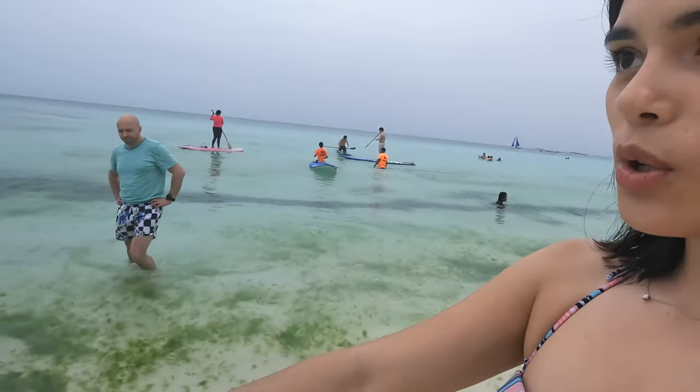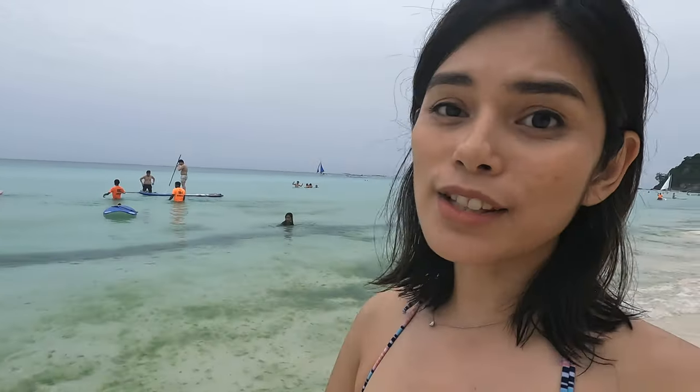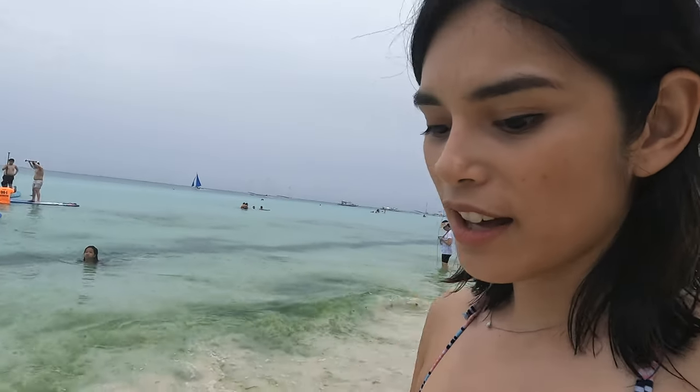I think rain or shine, Boracay is still pretty beautiful. Depending on the season here in Boracay, you can see a lot of the green algae. But it's only really just forming by the shore. If you walk a little bit over there, it feels so nice.